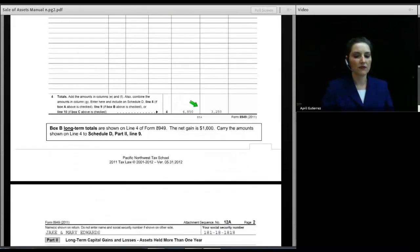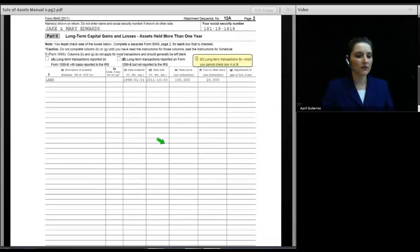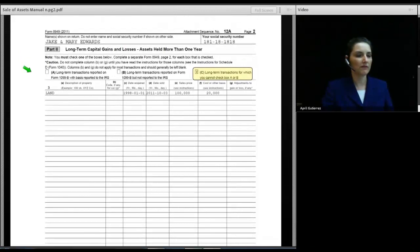So all of those 8949s transfer over to the Schedule D. And the last one that we filled out is 8949 Part 2 for the long-term sale of the land. The land was not reported on a 1099-B, so we check box C. We enter the sales price and the cost.